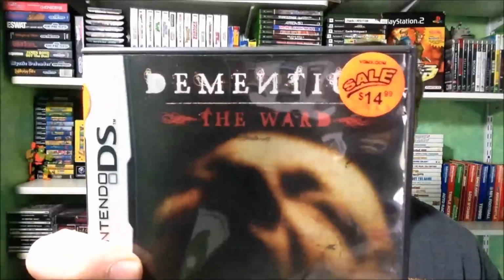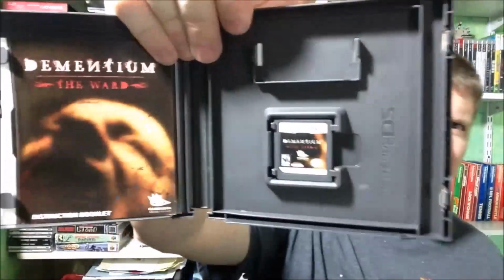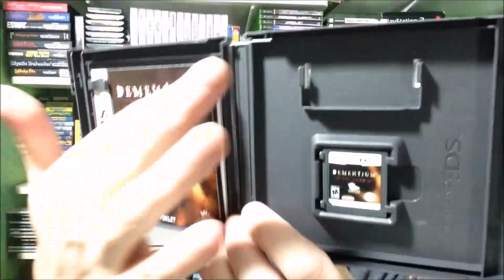But Dementium, The Ward. See if it'll come over there. Yellow tag there, $1.99. Probably won't play this. I'll probably flip it or trade it, but it is in fantastic shape. You can see the manual, like no fraying or bends, so that's always nice to see.